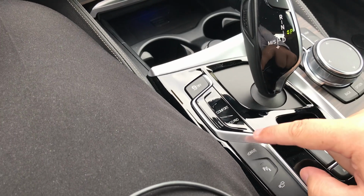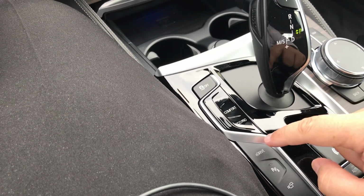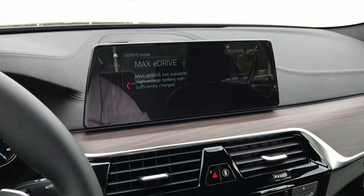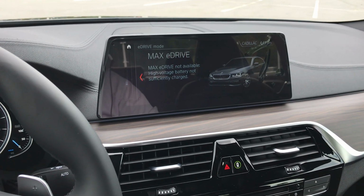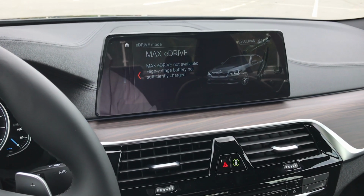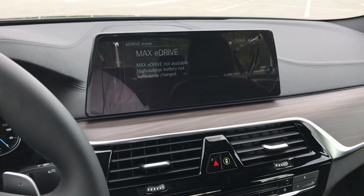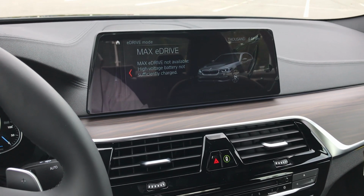The E-Drive button. So this is an important button for the hybrid. This is the one that's going to actually trigger the different modes for the actual electric of the vehicle. Max E-Drive is the first one. That's going to be a full electric driving up to 55 miles per hour if the car does have electricity in it.